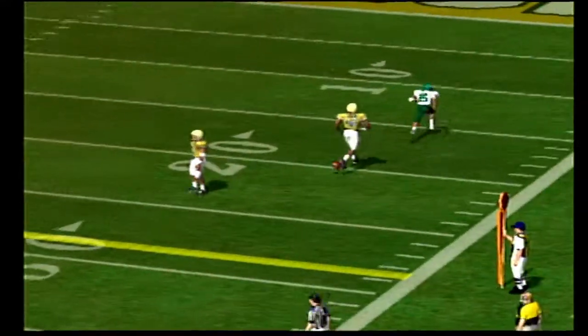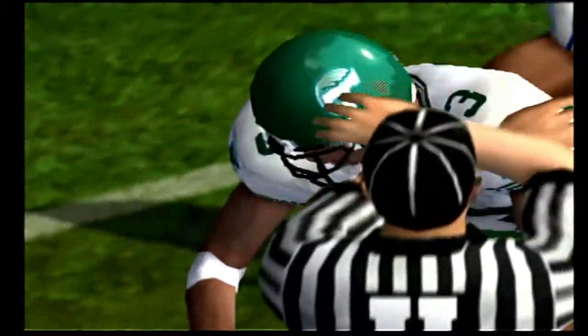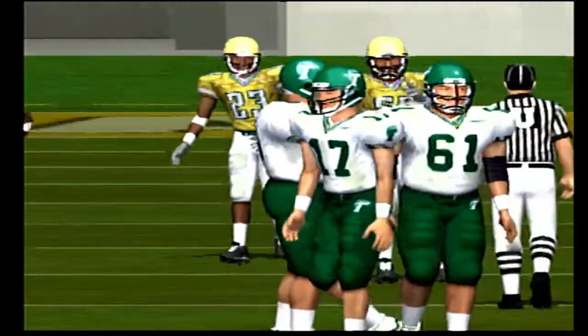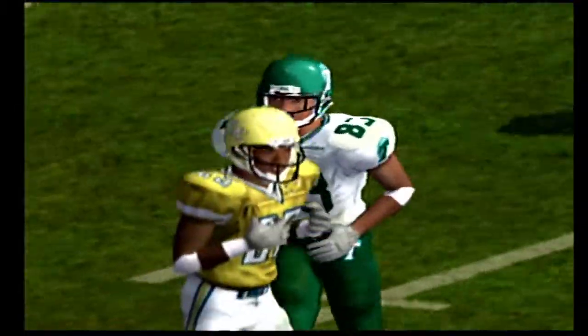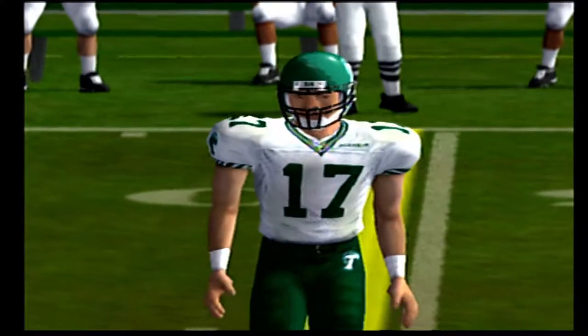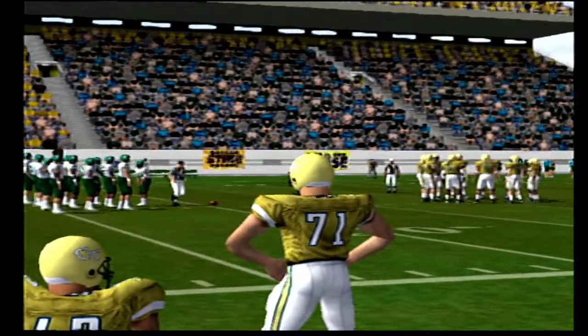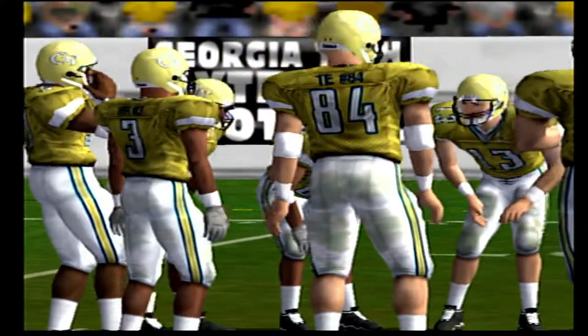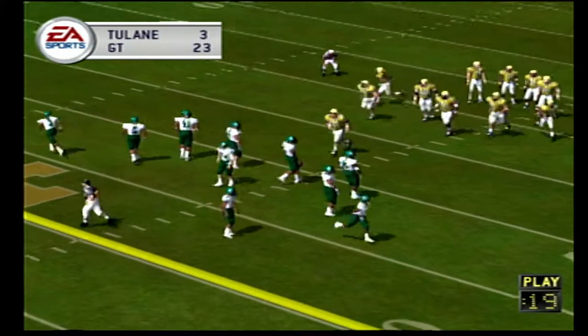He throws it, it falls incomplete. The defense stopped him. That fourth down play was very important as far as the big momentum is concerned. Now they have momentum on their side. Go for it. Great. They'll start this drive at the 40-yard line.